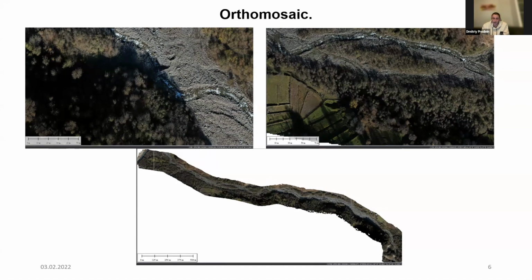Again, we've used batch processing for time economy. While Agisoft Metashape was aligning the images, trajectories and point clouds were being calculated in TOPOLIDAR. It's like you're working on all the data sets that you have simultaneously. They are all the time in process.